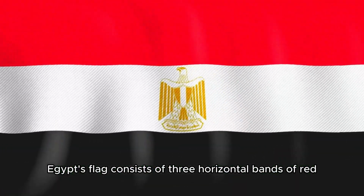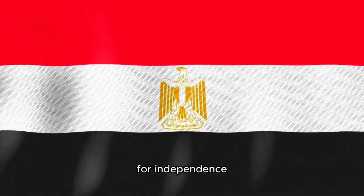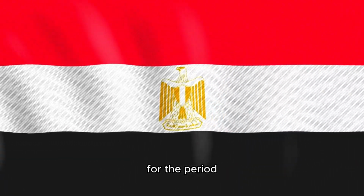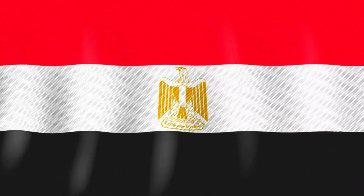Egypt's flag consists of three horizontal bands of red, white, and black. The red represents the struggle for independence, the white symbolizes purity and peace, and the black stands for the period of oppression. Did you know that Egypt is known for its rich history and ancient pyramids?